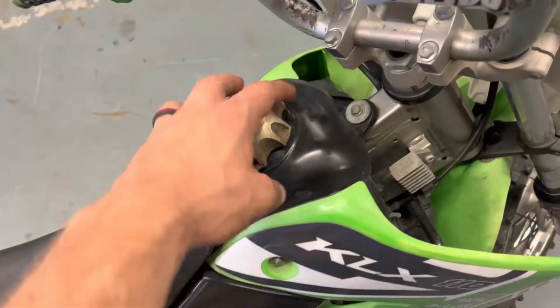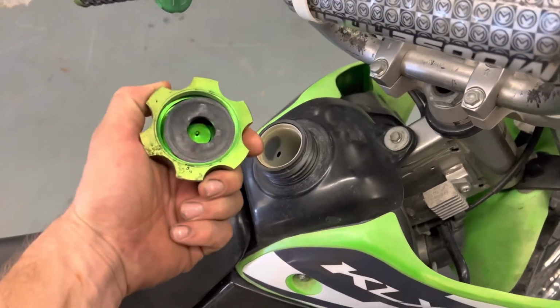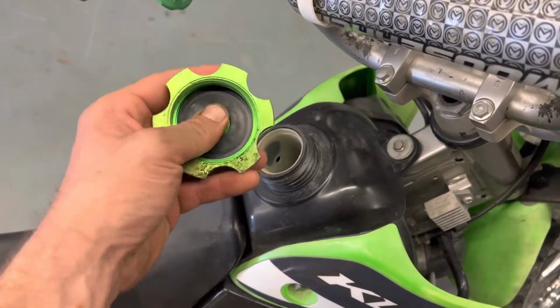This ghetto ass gas cap, Chinesium garbage. Doesn't even hold a seal.